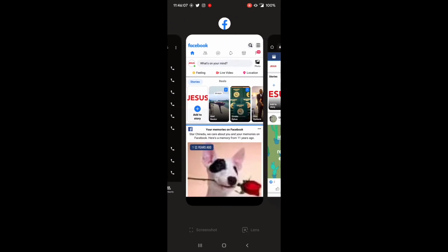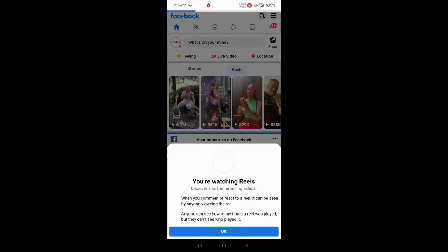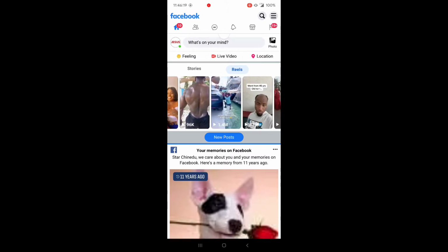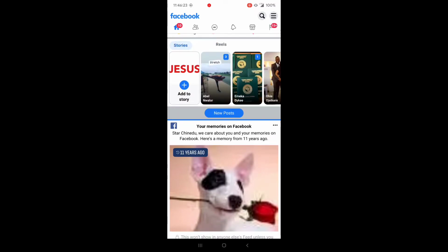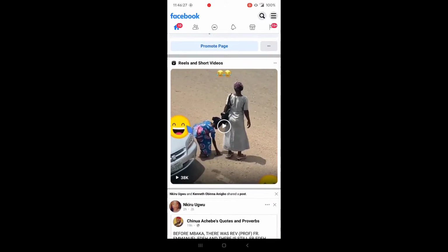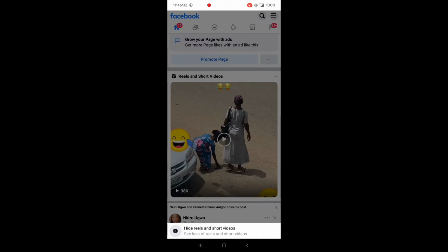The number 2 option is Facebook Lite. Now, I've never in a long time seen a Lite app become more useful than the main app. You get to read your Reels, you get to see your stories, and not just on the top. If you scroll down, you also see Reels in between the timeline. So you get all that stuff from Facebook Lite.